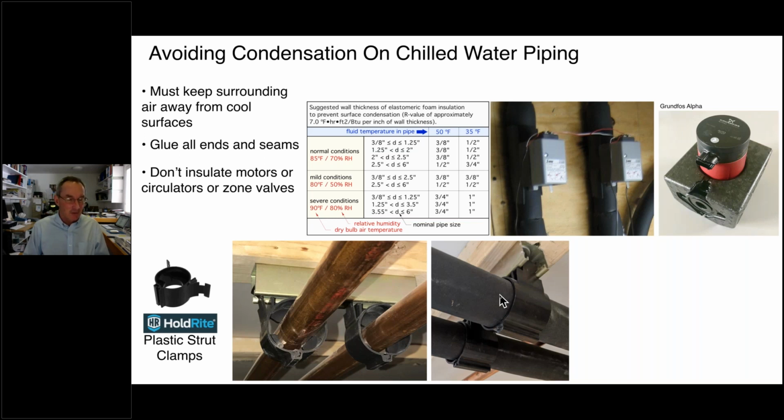It of course isn't right at the middle, but a bead of silicone caulk right around this perimeter would seal that up so that we aren't going to get condensation after several hours of chilled water circulation. We don't want condensation dripping out of that. So that's a product that you can get.